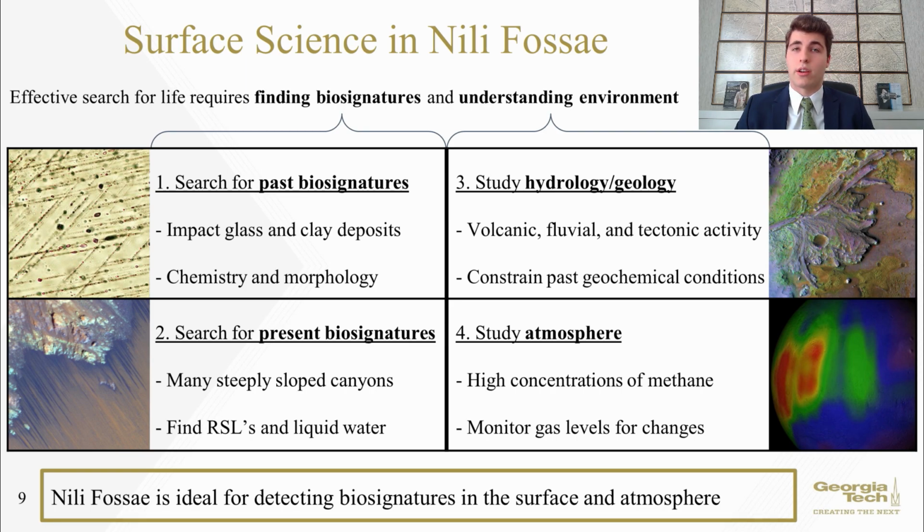First, it has large quantities of fluvial sedimentary clay and impact glass, which on Earth harbor microbial communities and likely preserve past biosignatures effectively. Second, the abundance of steep canyons in the area increases the chance of finding recurring slope lineae, or RSLs, containing water and potential life. Third, Neely-Fosse's diverse geologic history includes volcanic, fluvial, and tectonic activity. This allows scientists to constrain the geochemical conditions around life's potential formation and detect it with more certainty. Fourth, elevated atmospheric methane concentrations in this region could be biogenic in nature and will be monitored for periodic fluctuations.